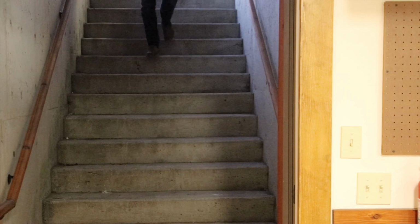So that's a quick rundown of how we got the shop, what we use the shop for, and now I want to just give you a quick tour of the shop. So we are going to start at the stairs. So those are the stairs to our shop.